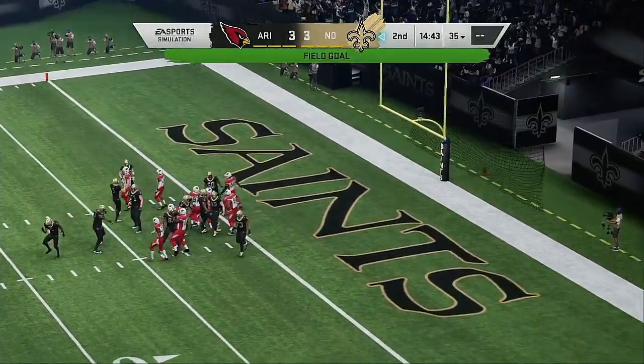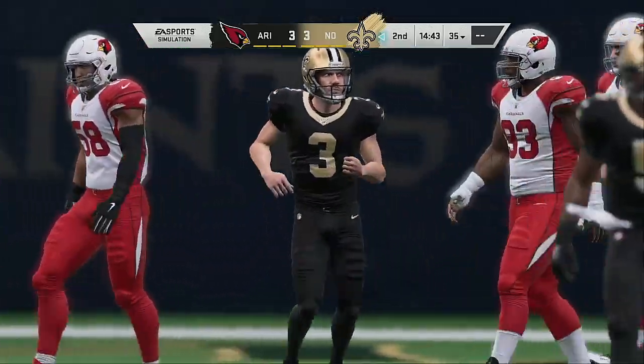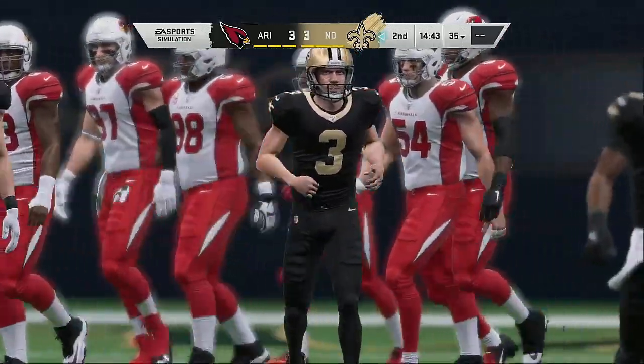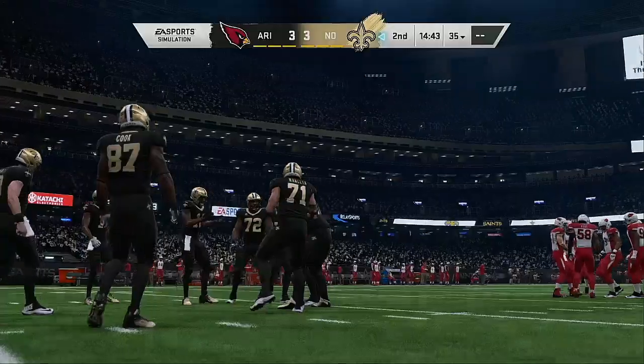And Lutz's kick is good. And that will tie us at 3-3. So they do get 3 points, but that's now three drives with only the 3 points, not a ratio that's going to win you many ball games.